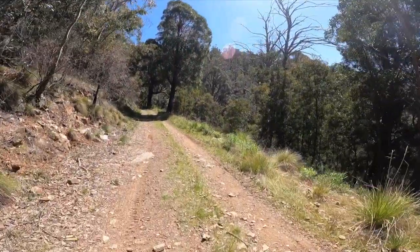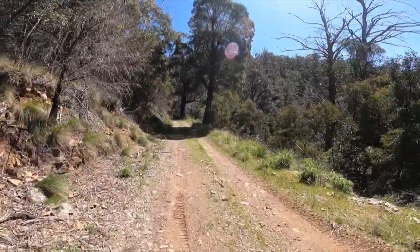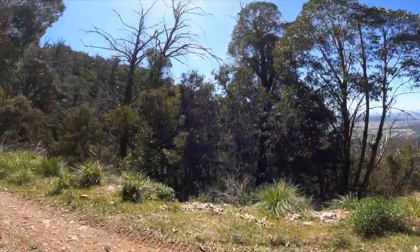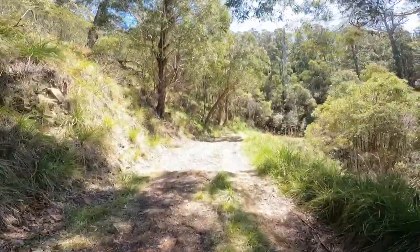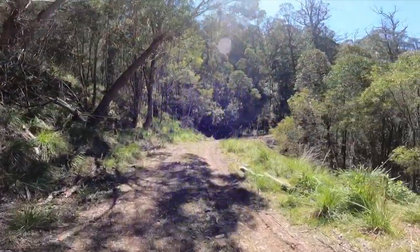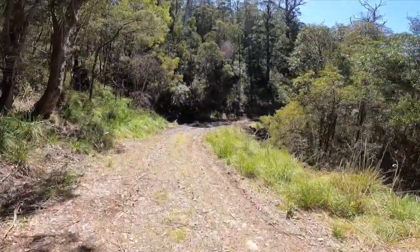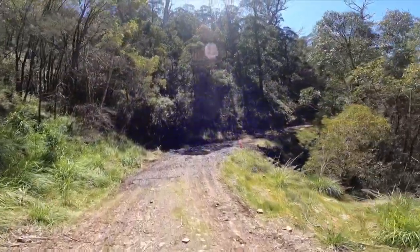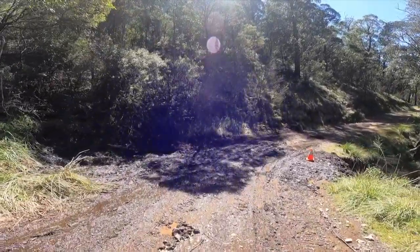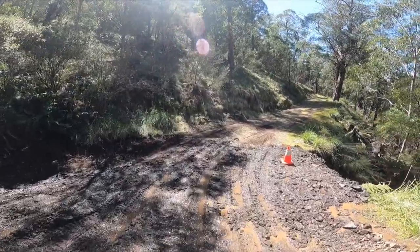Well, how funny is that? Look how far up we are. You think there's no one around? Hilarious. That was funny. He warned me there's water up ahead and it's wet. So we'll see what that means. I thought he meant I was going to have to walk through a stream. This is all right.